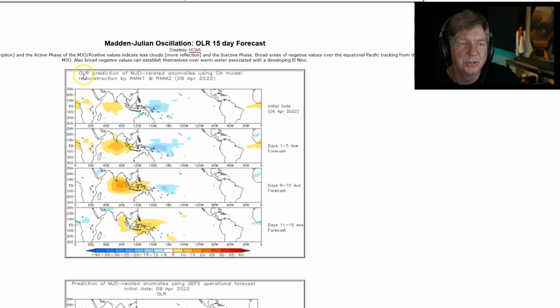They call it outgoing longwave radiation. That is sunlight bouncing off the ocean's surface, reflecting back out into space. If you have more clouds, you get less reflectivity off the ocean, and that's an indicator of the active phase of the MJO. Right, so first panel here, EQ, that's the equator. South America, Central America, Hawaii, New Guinea, right there, the date line. Kelvin wave generation area from 135 east, 5 degrees north and south of the equator, to 170 west.